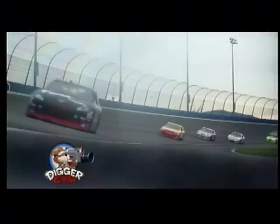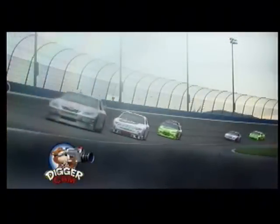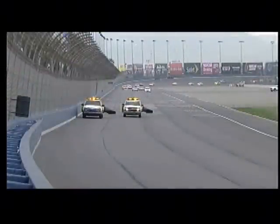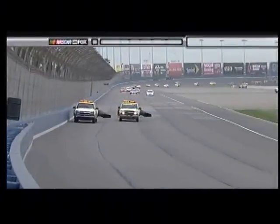12 laps complete in the Auto Club 500 presented on Fox by Quaker State. 6 laps under green, and then caution for a sprinkle in turn 4. They're doing a quick track drying, and we will get back to green flag racing.